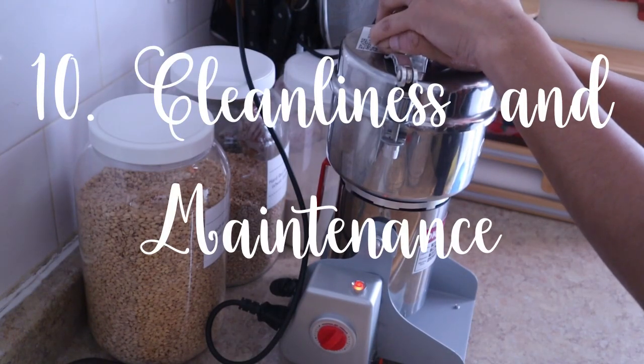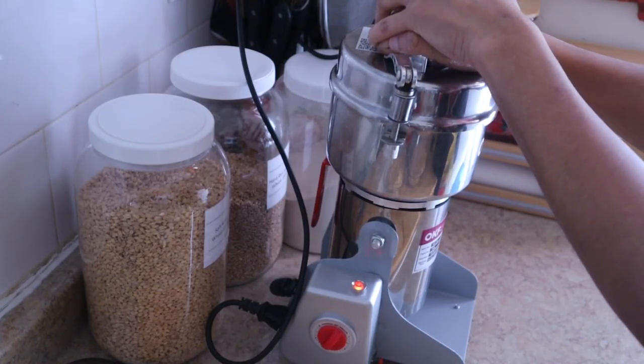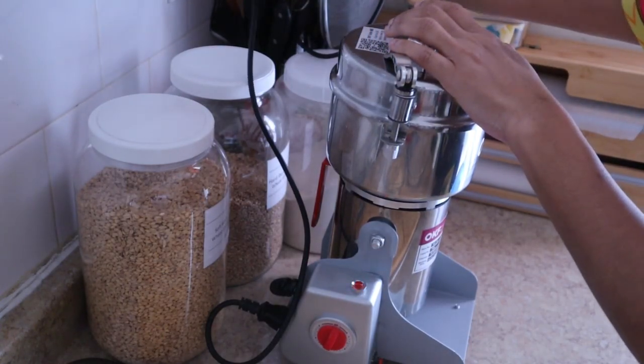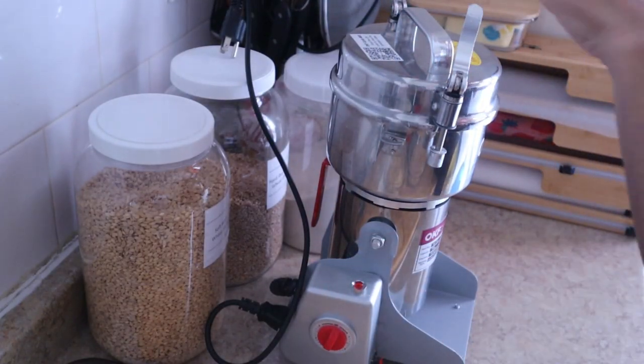Number 10, cleanliness and maintenance. Ensure that your grain mill is clean and well maintained to prevent contamination and ensure consistent results. Regularly clean the mill after each use to avoid buildup of dust and other residues. By considering these factors, you can get the most out of milling your own flour and create delicious, fresh, and nutritious baked goods.